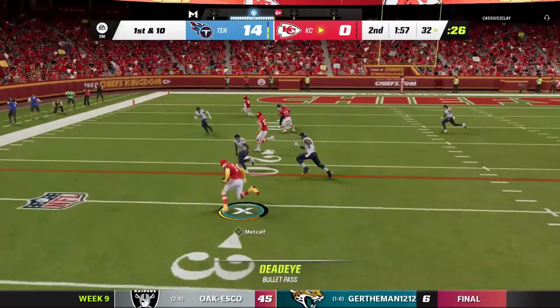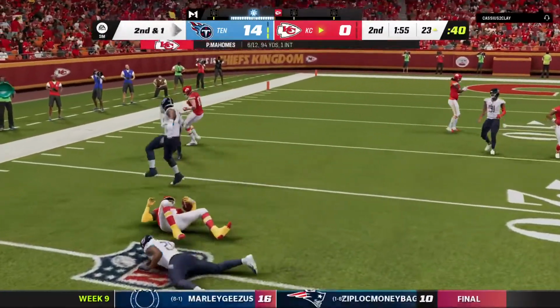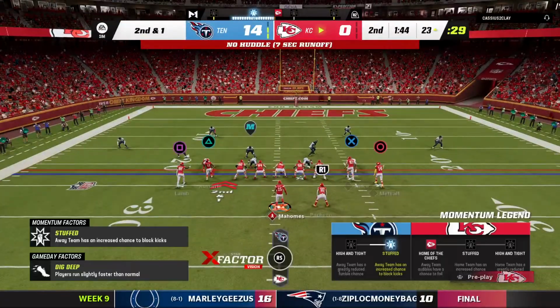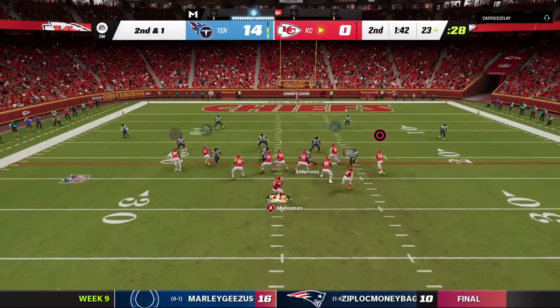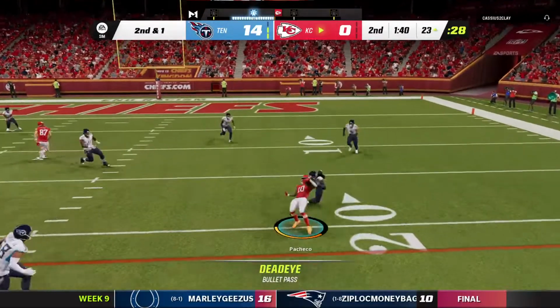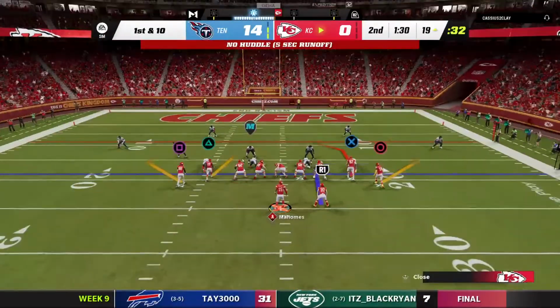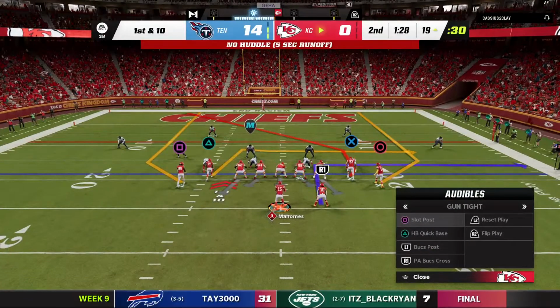And happy. He'll find Metcalf. And he's tackled a yard short of the marker. Good gain of 9 on first down. Looking to throw again on second down. Mahomes. And they're going to get this down inside the 20. This offense finding its legs now.